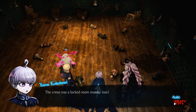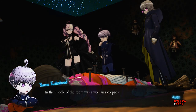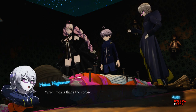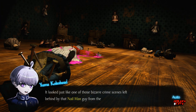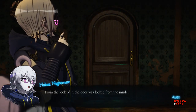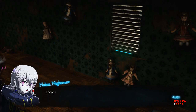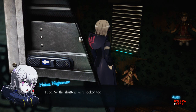The crime was a locked room murder inside the storage room of a clock tower. In the middle of the room was a woman's corpse covered in countless nails. Yeah, there were also lots of dolls nailed to the walls. It looked just like one of those bizarre crime scenes left behind by that Nailman guy from the urban legend. Hence the Nailman killings. From the look of it, the door was locked from the inside. Yeah, it was locked until the body was discovered. There's only one window, and its shutters were down as well. I see. So the shutters were locked too.